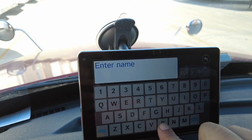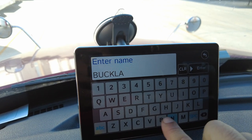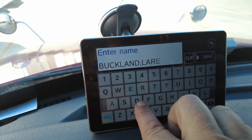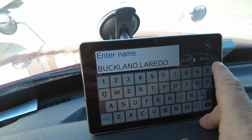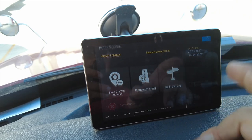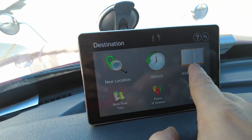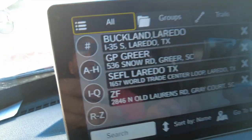And we have found a spot for our trailer here at Buckland. So what I'll do is just write the name that I want to call it. And boom, there we go. It's been saved. Now, whenever we need to go back here again, I'll just go to the address book, and there we go.